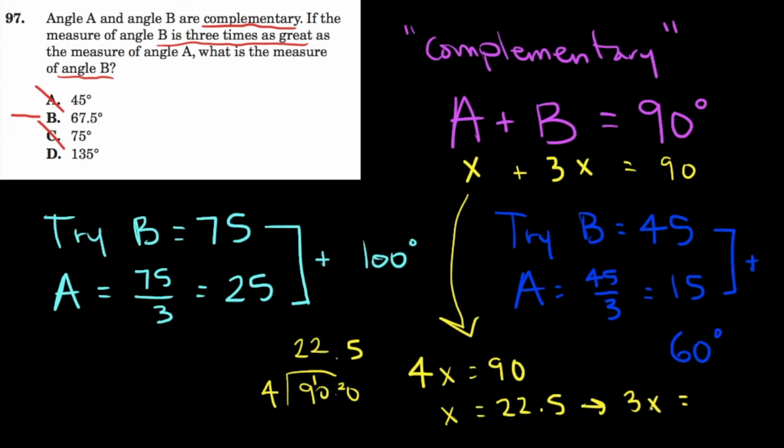And if x is 22.5, 3x, which is the measure of angle B, and that's what we want, 3x would be 22.5 times 3. 3 times 5 is 15. 3 times 2 plus 1 is 7. And 3 times 2 is 6. There's one digit behind a decimal point in the multiplication problem, so the decimal point goes here. And B is 67.5 degrees.